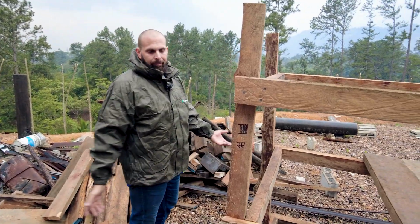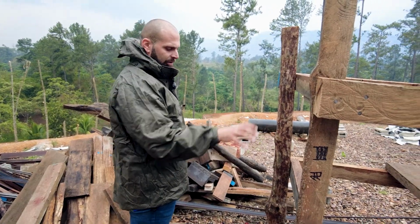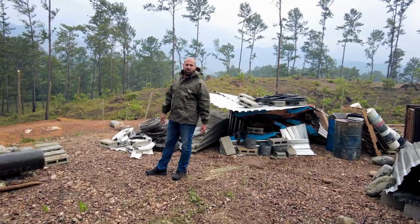long, you know, the rebar and stuff like that on one side, and then all the metal scrap in the middle. So that'll be that. Still kind of building up. This is gonna be the junkyard section though.